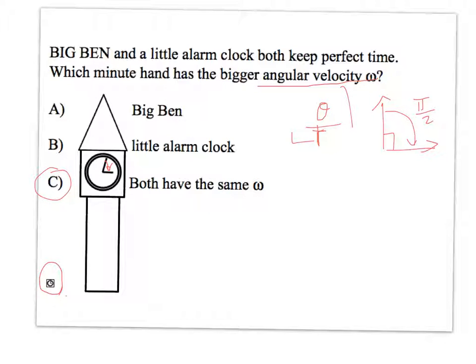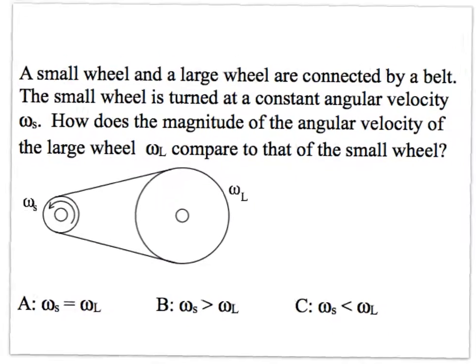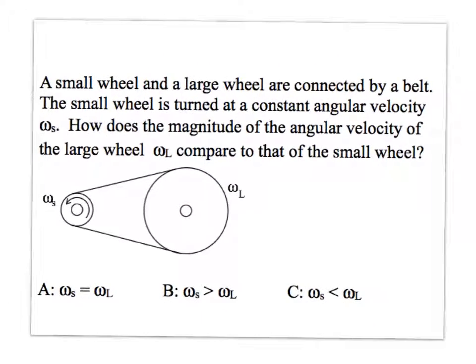Now, we're not talking about directions, so don't worry about the fact that it says velocity instead of speed too much, but they will be exactly the same. All right, let's try another one. Read the question, pause the video, and then unpause to get the answer.